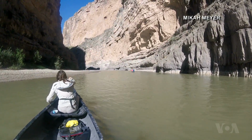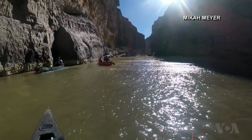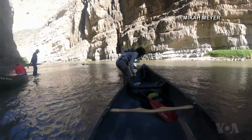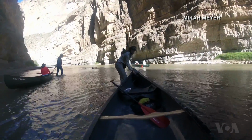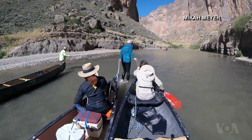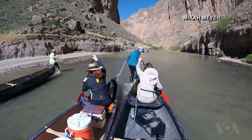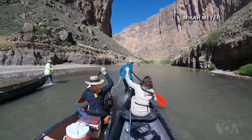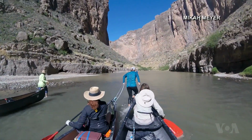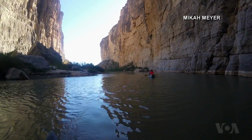By day 3, Micah was ready for some canoeing. Starting at the mouth of the Santa Elena Canyon, he got to enjoy a float down the Rio Grande River, at least for part of the journey. The water was so shallow in some areas, the canoes had to be towed. One of the guides is pulling 2 canoes at the same time to help get people over these really shallow parts. So it was not like the wild rafting excursion you might imagine. It was more like a very shallow canoe float.